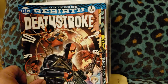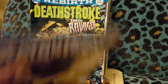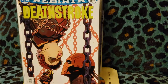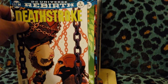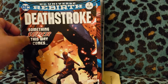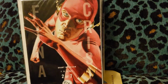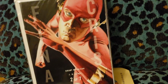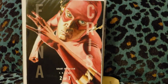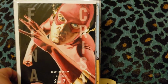Also, first 8 issues of Deathstroke. Issue 2, issue 3, Ravager, issue 4, cool, issue 5, issue 6, issue 7, and issue 8 of Deathstroke. And that was $2 for the first 8 issues. Happy to find a copy of my man J.G. Jones on another Final Crisis, issue 2.